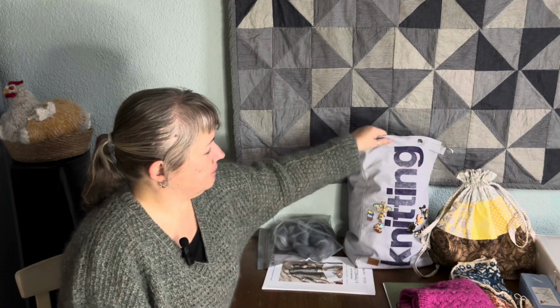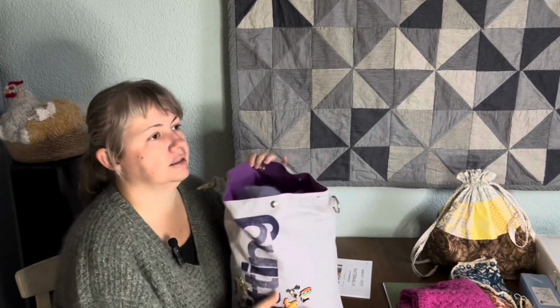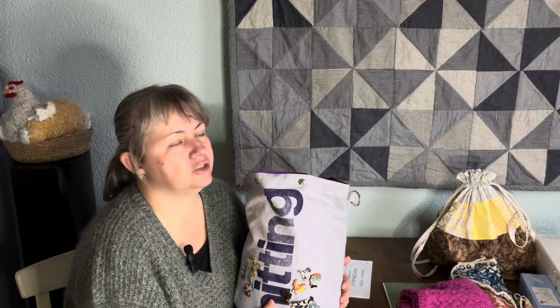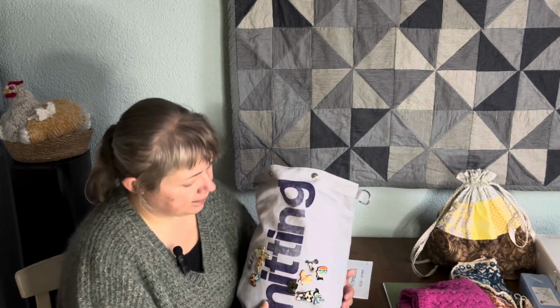It's living in my lovely purple bag by Pink Hazel. I think she's called Annette. Can't remember her last name. She makes lovely bags, by the way. She lives in the Netherlands, but I don't think she's Dutch.